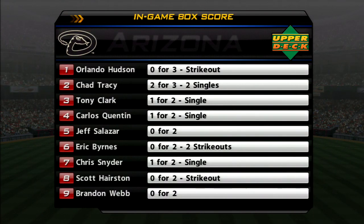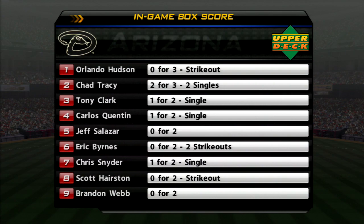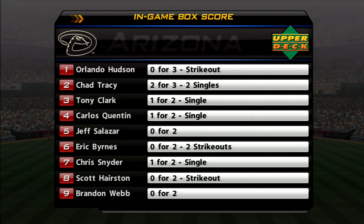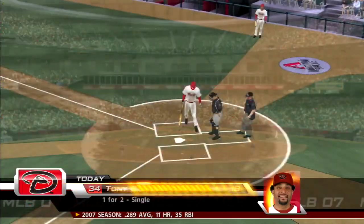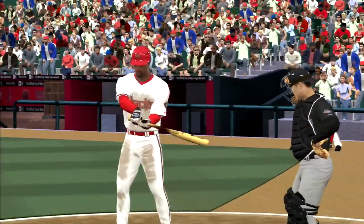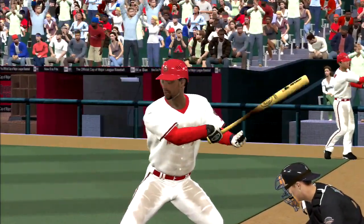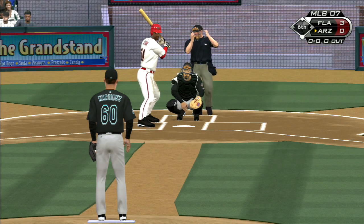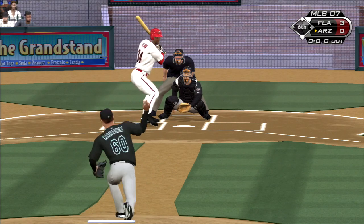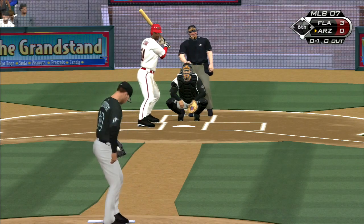And with Arizona due up here in the 6th, let's once again call on our in-game box score to see how their offense has fared through the first 5 innings. Tony Clark will be the batter as we get things going in the bottom of the 6th. First pitch to him. In there, and it's 0-1. Might have just been looking at one there, because that's the pitch he can normally handle.